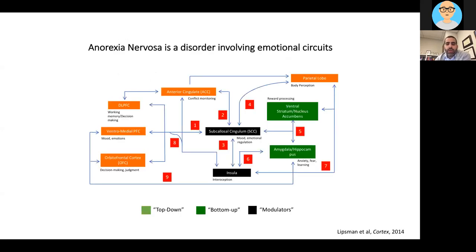So what we did before embarking on the trial is really create a kind of map for the circuits that may be wrong in anorexia. Again, the exact details here are not too important, but suffice it to say that just like with depression, the best chance of success for treating this condition is going to be taking both top-down and bottom-up approaches. So you're going to want to tackle both the basal vegetative autonomic dysfunction in the condition, while at the same time tackling a lot of the perceptual, emotional, affective, limbic parts of the disorder as well.